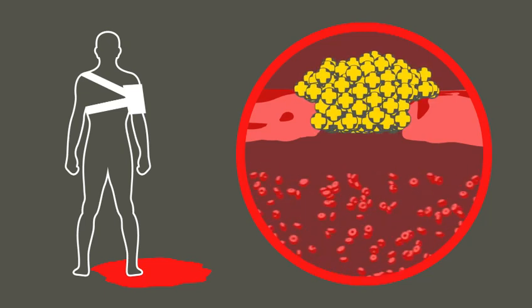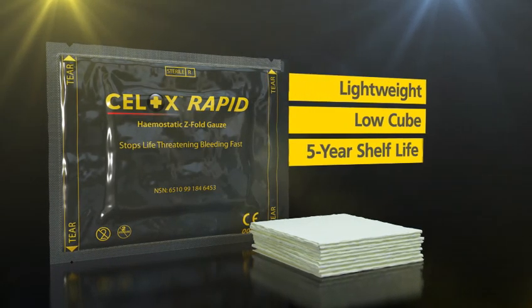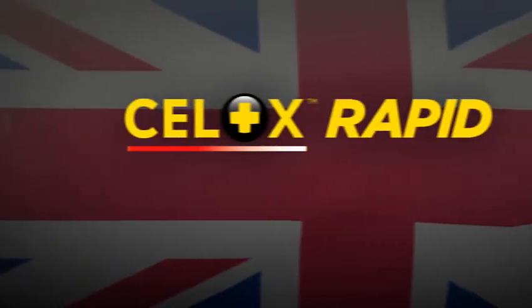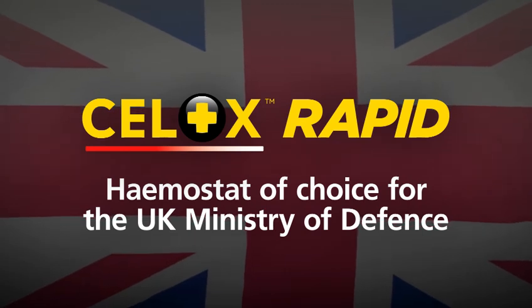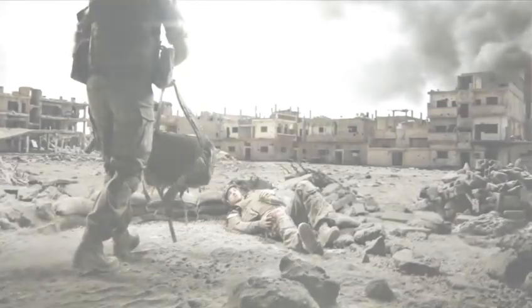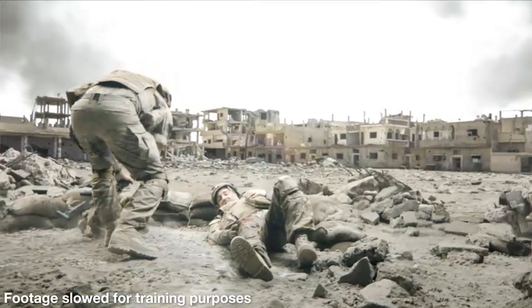With chito-R-activated chitosan, Celox Rapid swells and gels to form a coherent pseudoclot and stops life-threatening arterial and venous bleeding with 60 seconds compression. Celox Rapid is presented in a lightweight, low-cube foil pack that has a 5-year shelf life and no allergies reported to date. Celox Rapid is the hemostat of choice of the UK Ministry of Defence for all British Armed Forces for responding to catastrophic bleeding. The following training video is a guide to using Celox Rapid to pack a wound according to the product indications and packaging instructions.